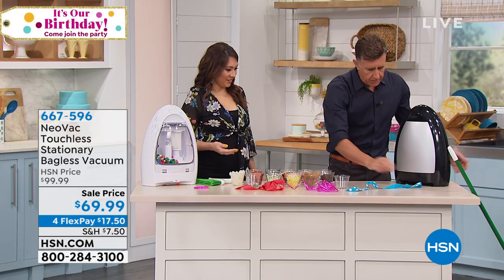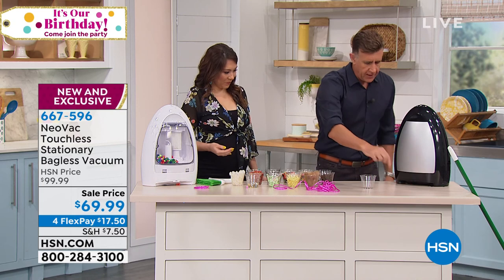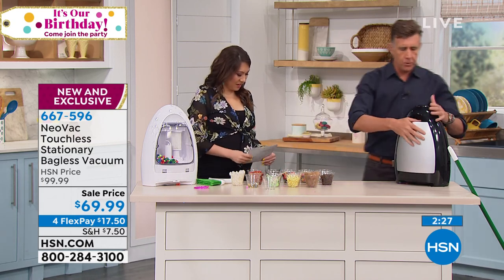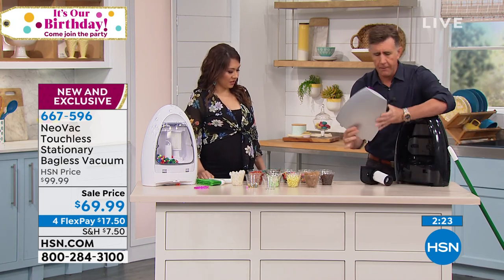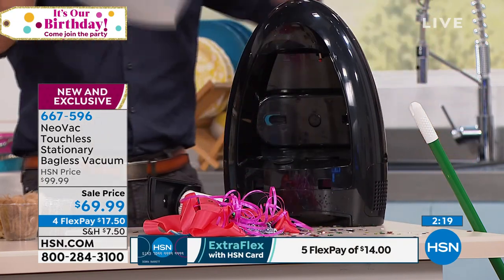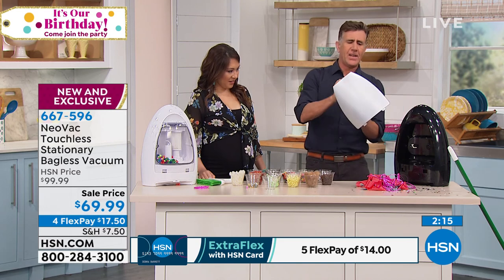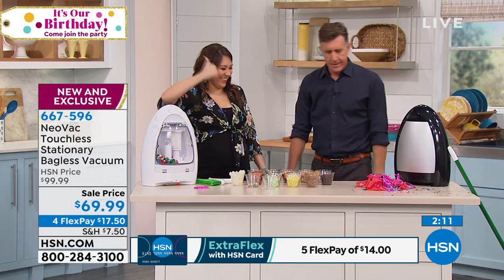Yeah, I mean, not that you would be vacuuming up ribbons, but you can see this would destroy some vacuum cleaners. The ribbon and the chain goes into the NeoVac. You don't even have to turn it off. All you do, you take it out, you dump it out. Look at all of that. That all came out of the NeoVac. Say goodbye, hasta la vista. Oh, that's right, to your dustpan and brush. Out of here, we're getting rid of that.